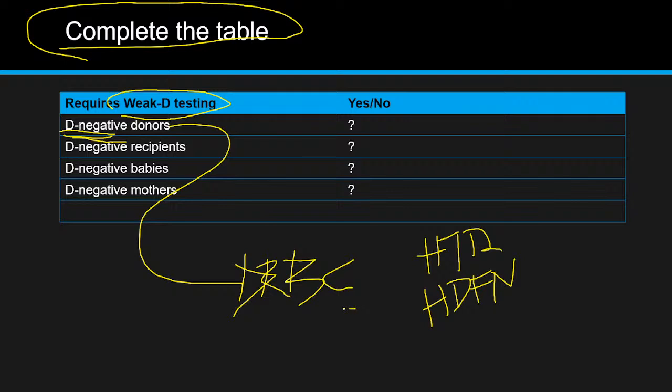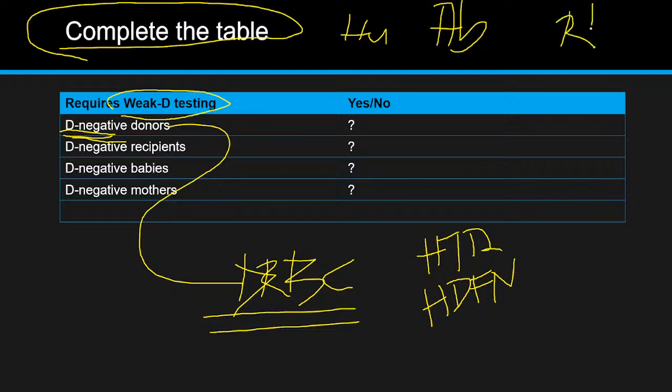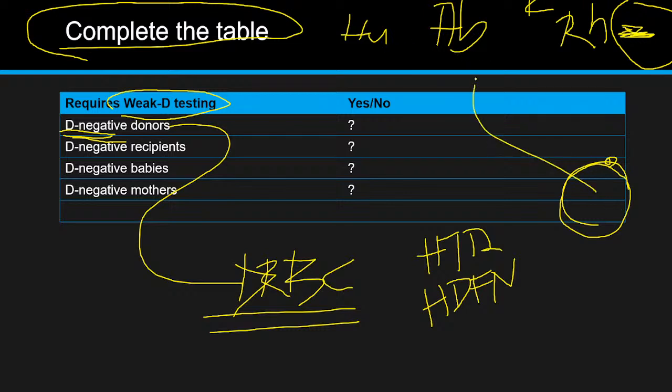Hindi po. Why? Because there will be an immune response. Anong klaseng immune response? The patient will produce humoral immunity through the form of anti-D. Why? For example, your recipient is RH negative. Your donor was not tested for weak D, pero weak D pala siya. Magpo-produce ba siya ng antibody? Will the patient produce an antibody? Of course, the patient will produce an antibody because your recipient has no RH antigens. Therefore, the immune system of that patient will produce anti-D.